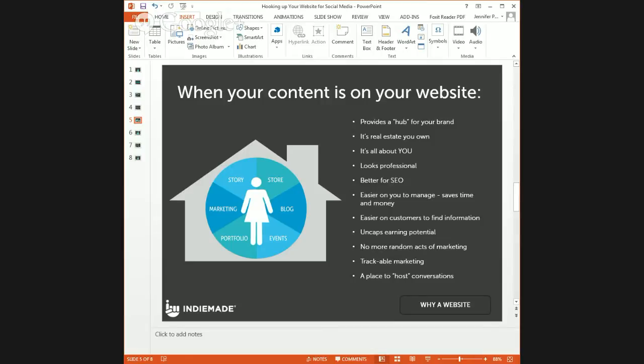If you've got everything on your website, you're not having to go to all these disparate sites to update your profiles or your images on each site individually. You can do it on your website and then share it on your social networks. And it's a lot easier for customers then to figure out all that you do when you have a website.